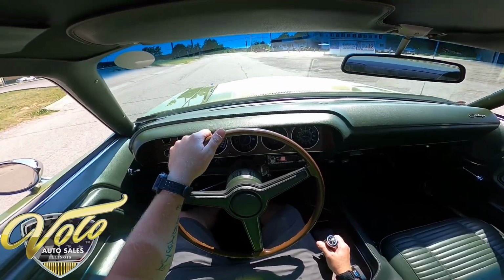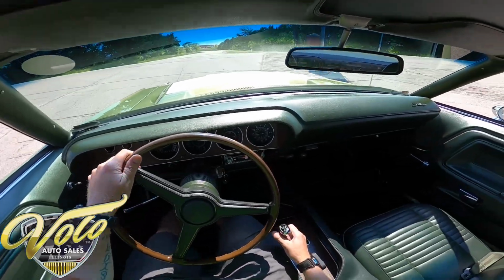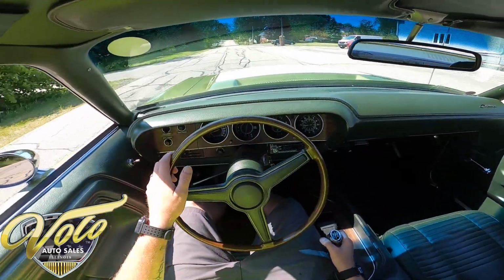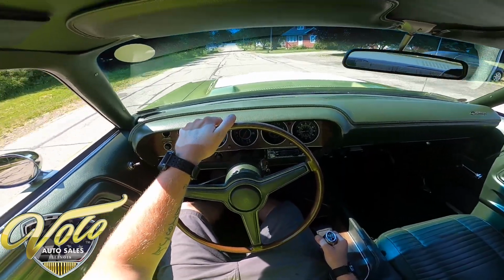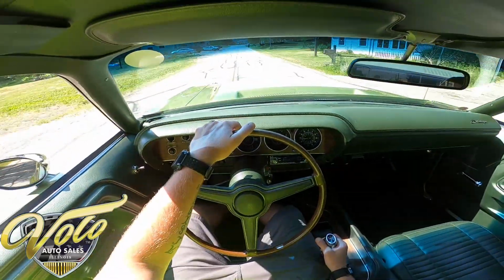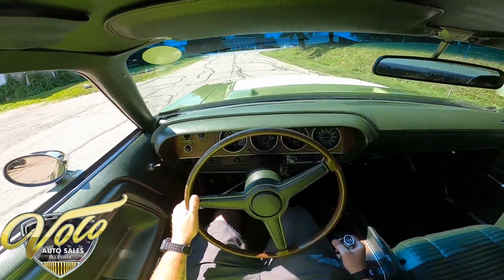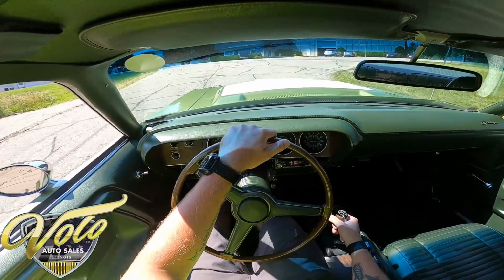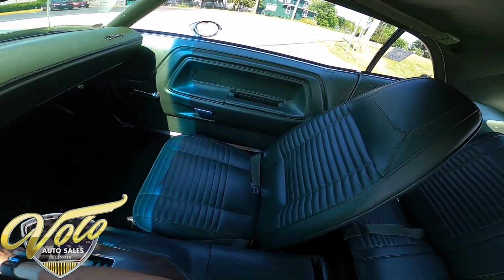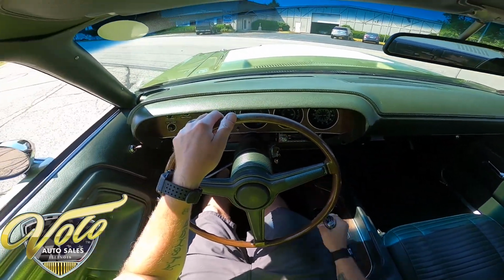Bumpy roads, I'm not hearing any rattling. Little creaks right there, but I think that's just pretty much every car. Feels solid. Glass looks really great too. Also, oh, jumped over to third. Let's see if I can get back in first.